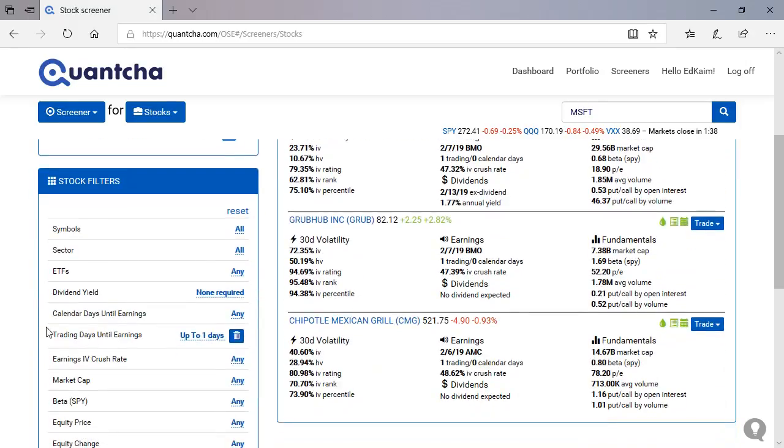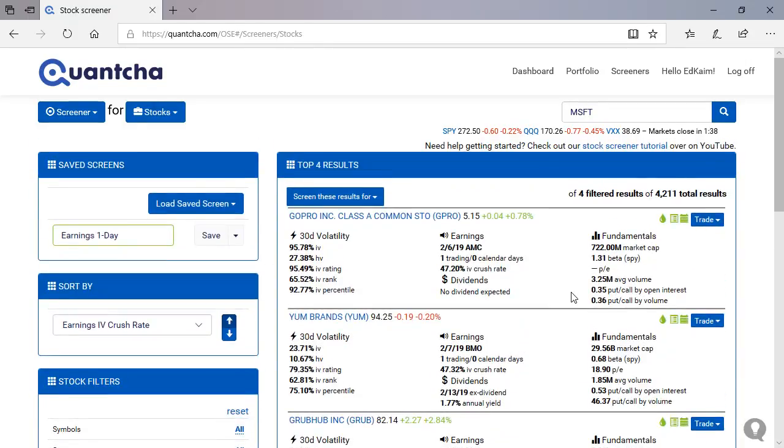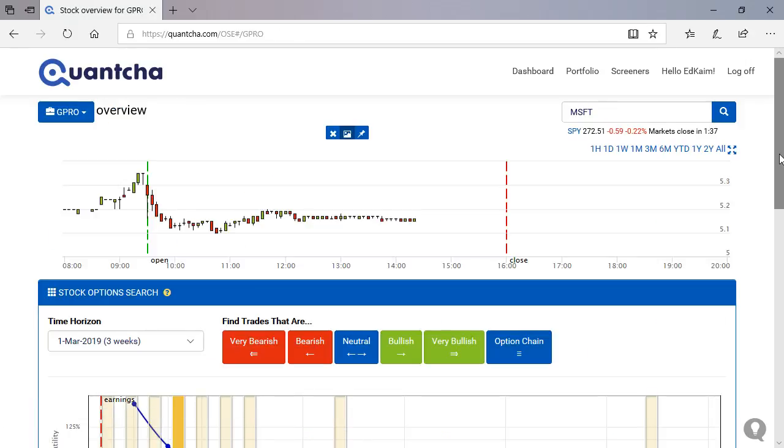If you recall, this is just up to 1 day of trading days until earnings, which means that today's the last day to trade the stock before it announces. And then we want at least good options and, of course, weekly options. And I'm looking for a way to set up a calendar straddle trade. And the trade that jumps right to the top is actually the trade I was looking at earlier, which is GoPro. There's something interesting going on with the options data right now around GoPro.